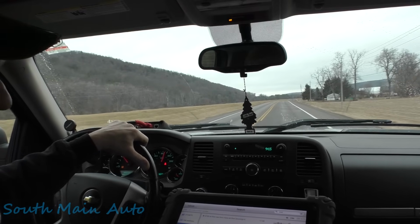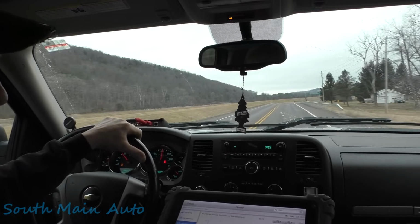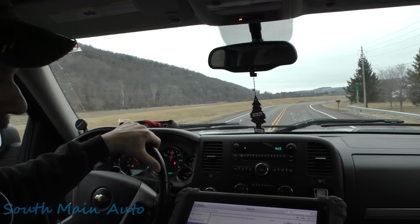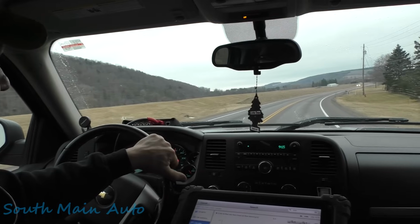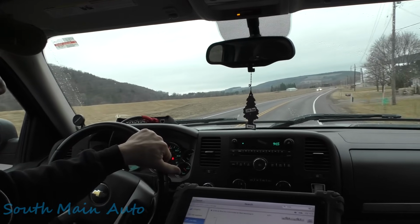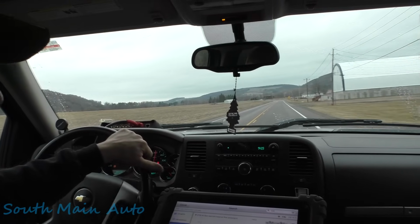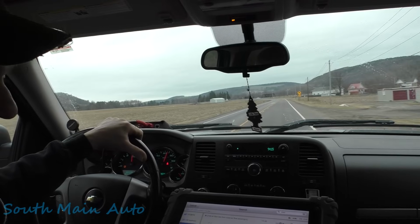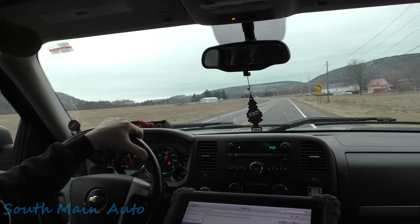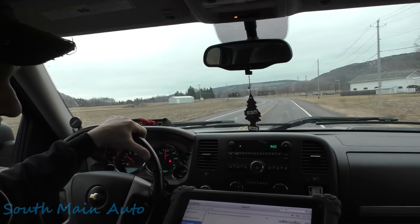Good and steady. Don't see any weird dropouts in it. Oh, feel that torque. Pretty good, boys. Let's go back, just do a visual inspection on it. And I think we're done here.